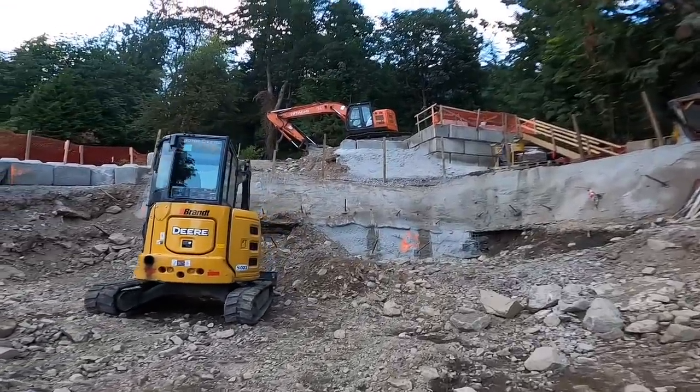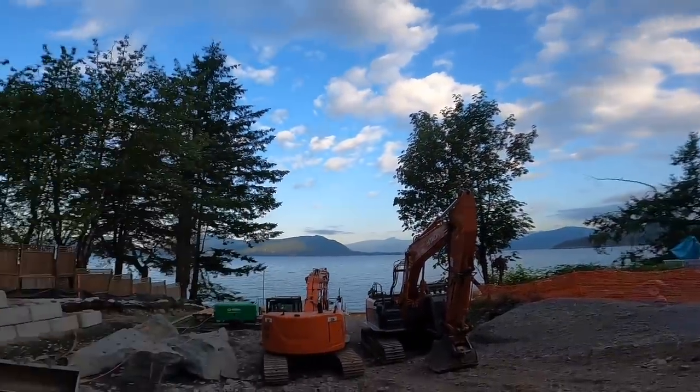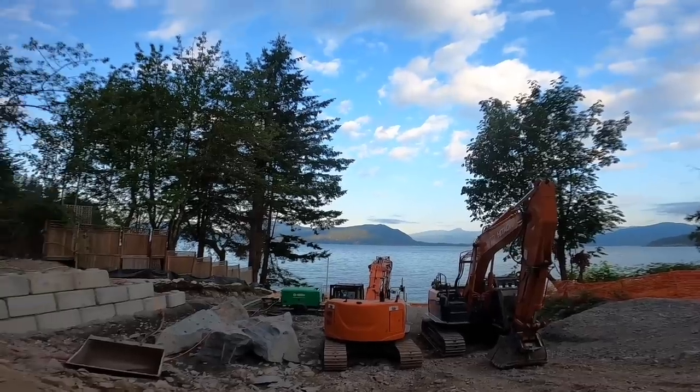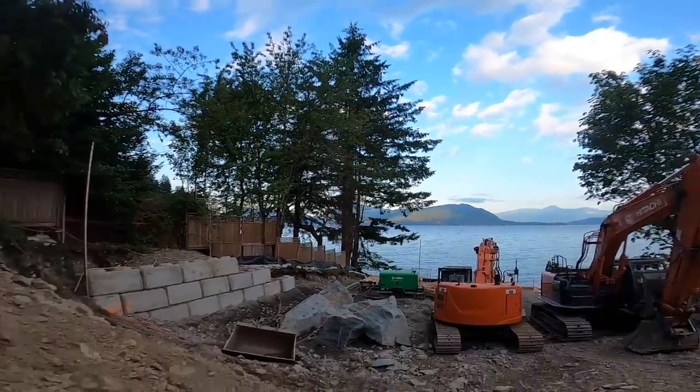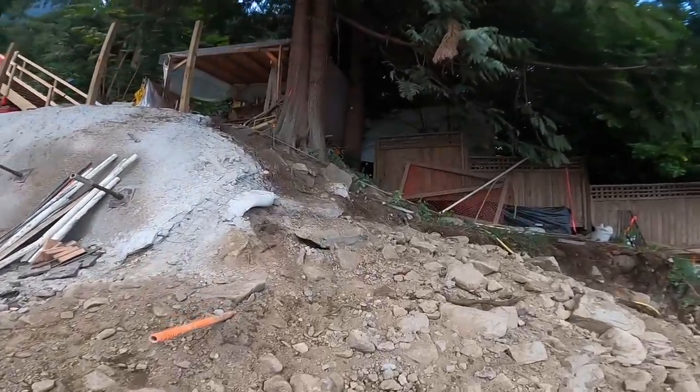So anyhow, couldn't be a more beautiful spot to work, that's for sure. Nice, peaceful, nice little break from doing 1,000-meter pours in the heart of the downtown core. So, anyhow, I'll check back in once the pumps arrive on site here.